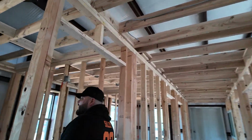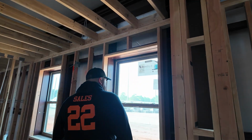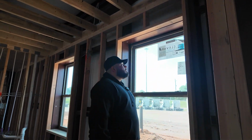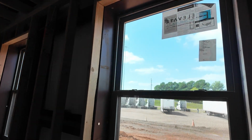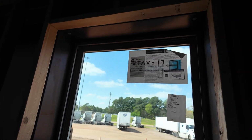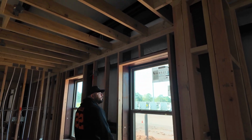You can kind of get an idea of how big these windows are if I stand next to them. They're pretty big windows, man. I like them a lot. And they're high quality windows too. Typically what you see in residential homes, commercial buildings. These are solid. Double pane.